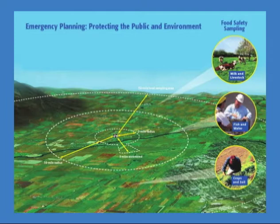Now, one thing to note is we practice all this, we have to practice it all the time, but there has not been a release from any of the plants. The only one that had a small release was Three Mile Island. The rest of the plants have not had a release. Now, if you go look at Fukushima and Chernobyl, they had some serious issues that did have releases of radiation. But nothing in this country has really had a release of any kind. We just have to make sure we can deal with it.